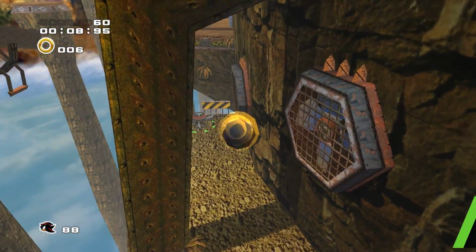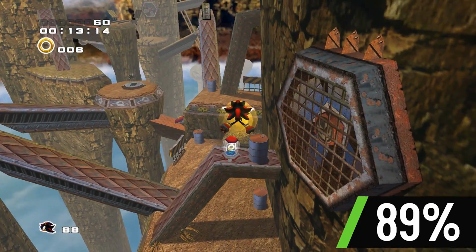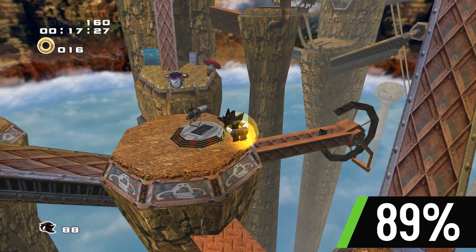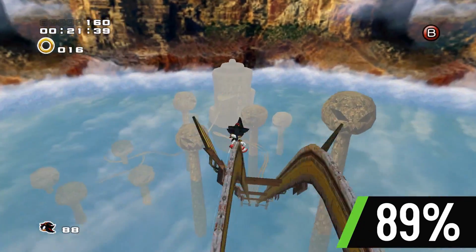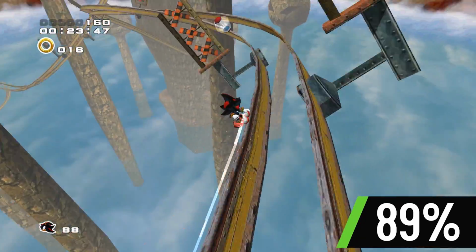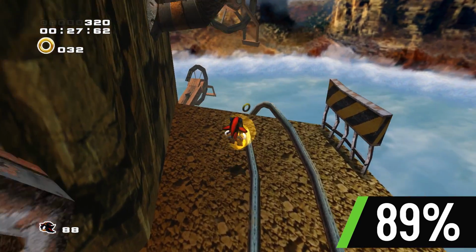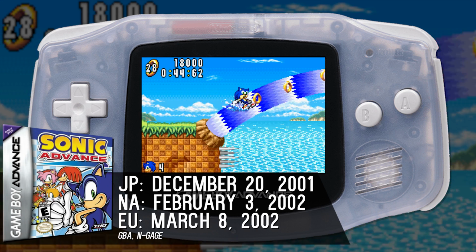Sonic Adventure 2 achieved an average of 89% on Metacritic, with critics praising its graphics, even going as far as to call them jaw-dropping, and that it was an improvement over the original. It was however noted that the game suffered from camera issues that would occasionally get in the way of the gameplay. Sonic Adventure 2 even today remains a favourite amongst fans, with many still hoping a third will be released one day.